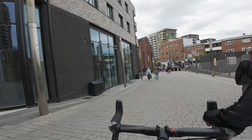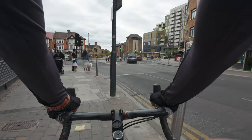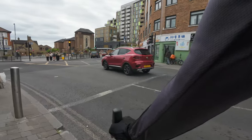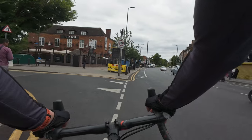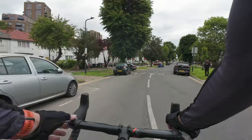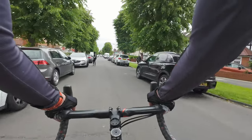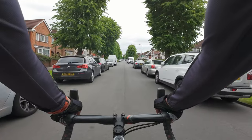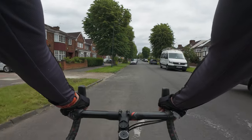Back down to the high street. That's it. That's the end of the futuristic bit of Wembley. Yeah. We are back out on the high street. Kind of. It's one of these roads I want to turn down. Let's try this one. I think this is my road. Bit of dealing going on, but you know, that's normal.